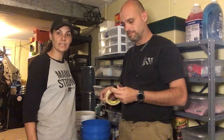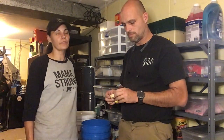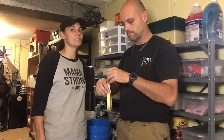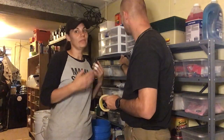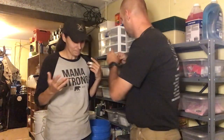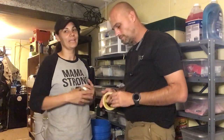Yeah. So I wanted to show you, because we also have buckets here. This is not where they get going. We are getting ready to label these, put oxygen absorbers in them. They are beans and rice and oats and all kinds of different stuff getting ready to go to the cabin.